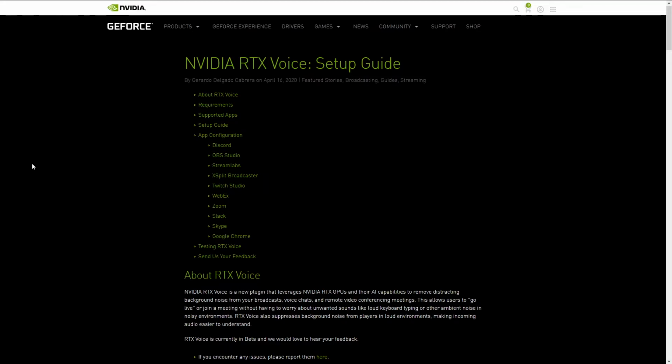For those of you more curious for more details and a better explanation, the NVIDIA RTX Voice setup guide on their webpage has a lot more information, requirements, etc., and a configuration for different types of programs like Discord, OBS, Skype, and etc. for those of you wanting to use it for multiple things.